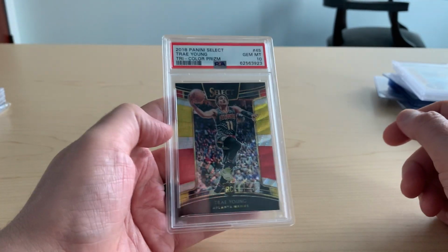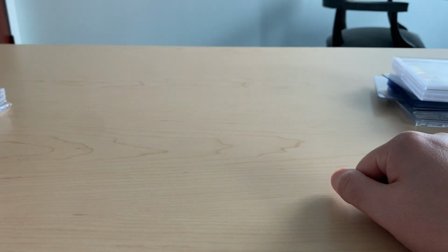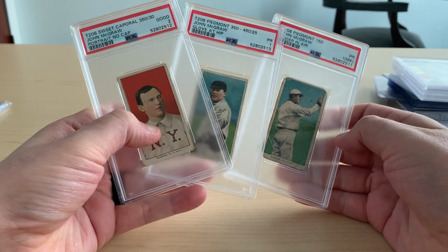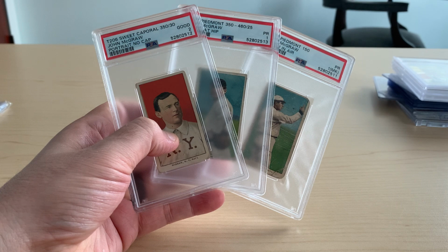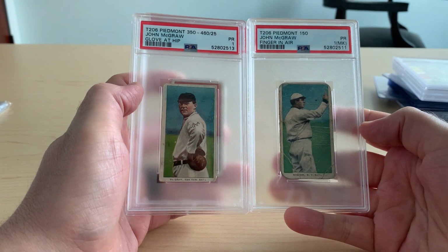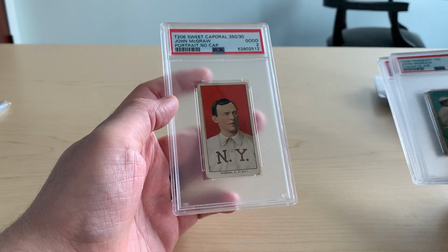Got this 2018 Select Tricolor Trey Young PSA 10. That's to sell. I don't care for that subset. I did get 3 T206s here of John McGraw. And so this was as a lot. I purchased this as a lot, and I got the whole lot for $2 something. But my hope is that I can sell these 2 to almost cover what this one would cost. This is a good looking card. It's a really clean looking too.